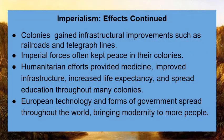All right, imperialism effects continue. Colonies gained infrastructural improvements such as railroads and telegraph lines. So we do see that technology is introduced. Of course, railroads, not only for transportation, but also for extraction and for opening up markets. Telegraph lines, communication is very key to reach those imperialistic governments abroad.